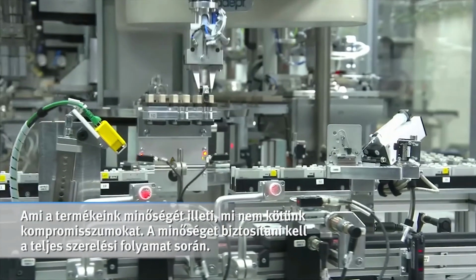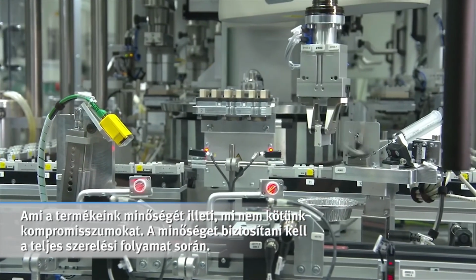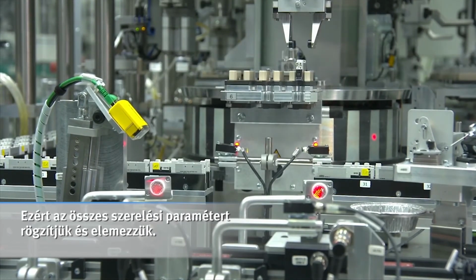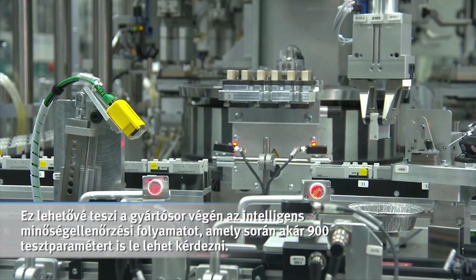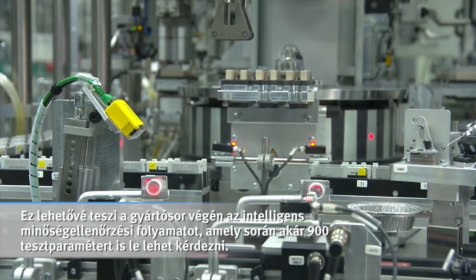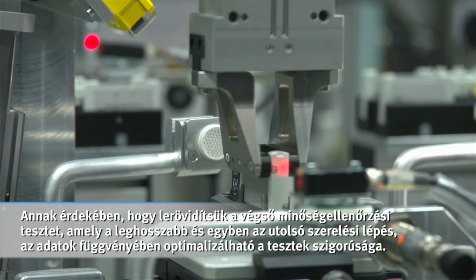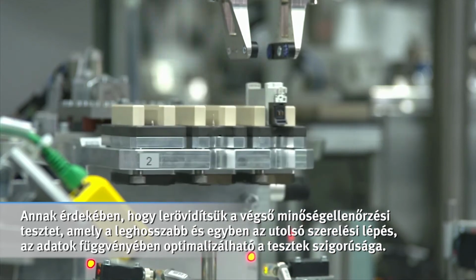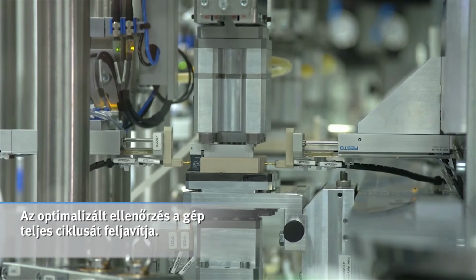When it comes to the quality of our products, we don't compromise. The quality must be guaranteed during the entire assembly process. That's why all assembly parameters are recorded and analyzed. This enables an intelligent quality control process at the end of the line in which up to 900 test parameters are queried. In order to shorten the final quality control test, which is the longest and the last assembly step, the severity of the test can be optimized depending on the data. An optimized inspection improves the overall cycle of the machine.